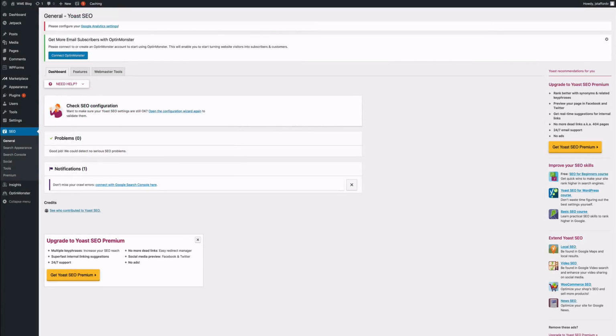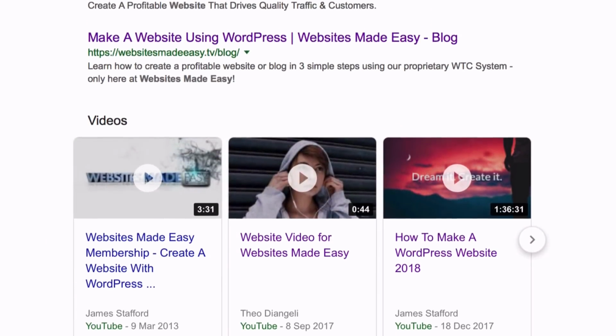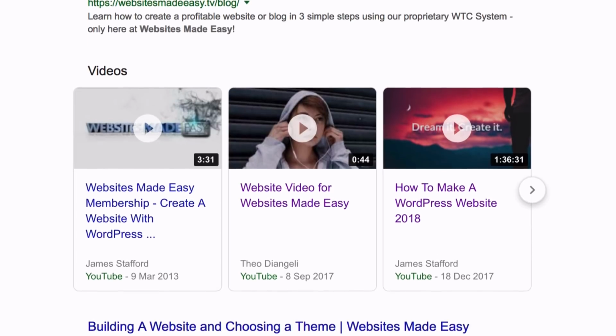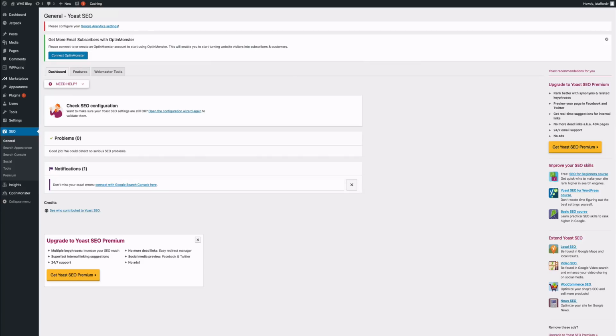Awesome. This is huge. This is really, really a big deal to make sure that you are found online. So when people are looking for keywords associated with your brand, product, or services, or just your blog post, they can find you on search engines like Google.